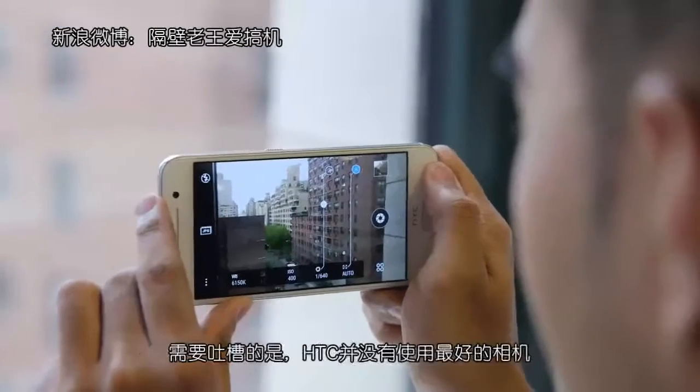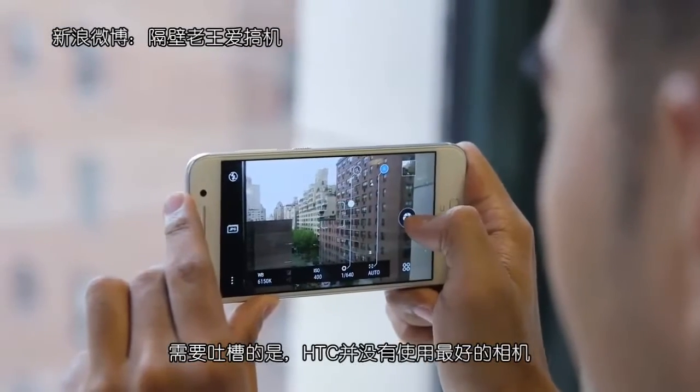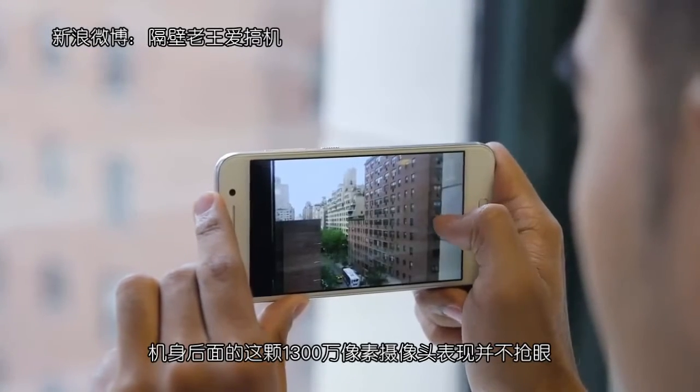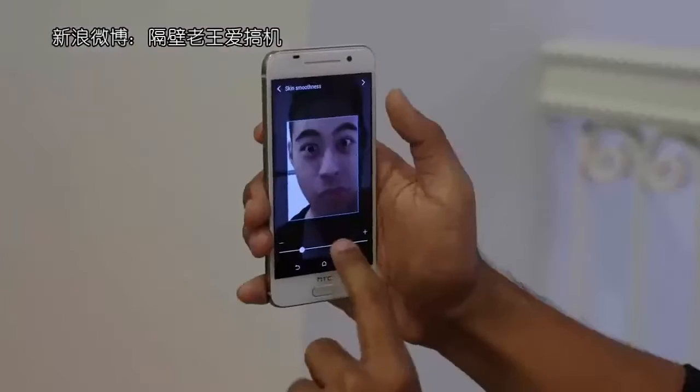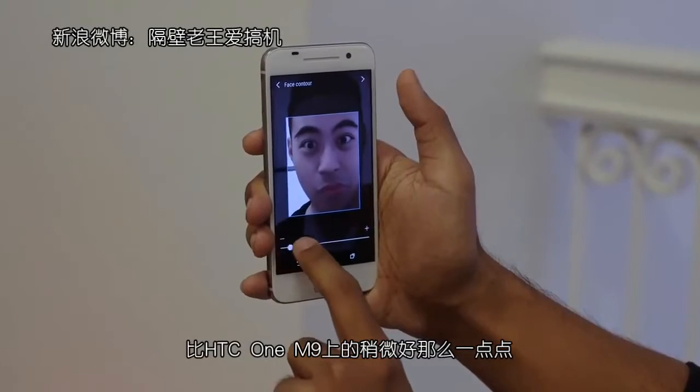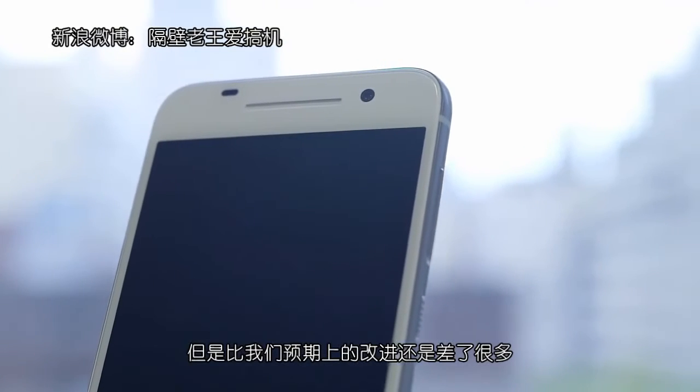It's also worth pointing out that HTC hasn't had the best luck with cameras lately, and the 13 megapixel camera on the back of the A9 is not amazing. It's not bad, it's certainly a little better than what we got on the HTC One M9, but it's not the improvement I was hoping for.